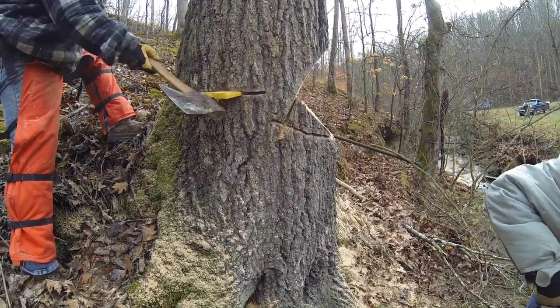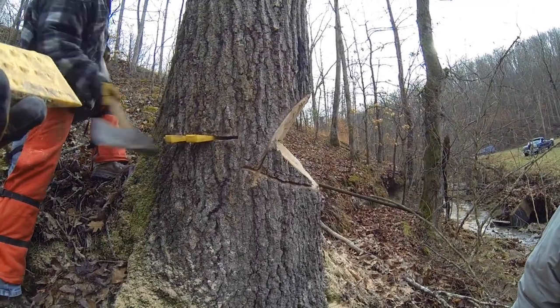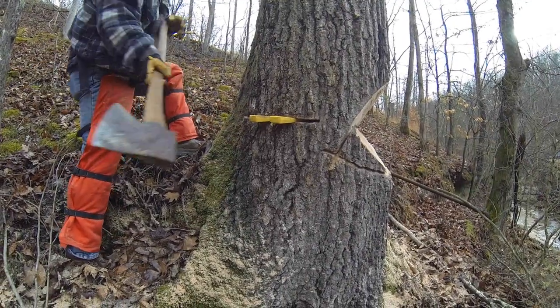I need those wedges, please. Oh, I saw Dad put them in the pocket. I thought he was taking. Oh, I love that axe. Sorry. It's all right. That's why they're plastic.